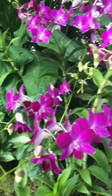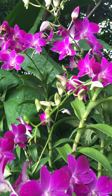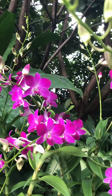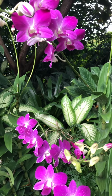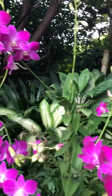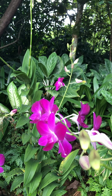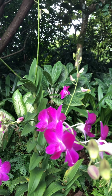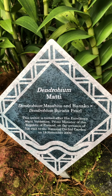Dendrobium Matti. This orchid is named after His Excellency Matti Vanhanen, Prime Minister of the Republic of Finland, on the occasion of his visit to the National Orchid Garden on November 18, 2009.